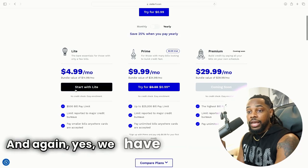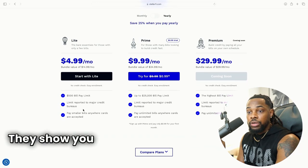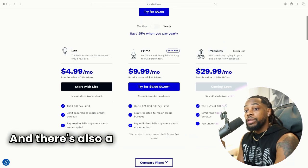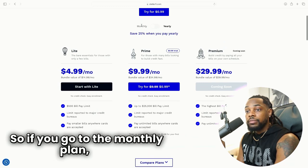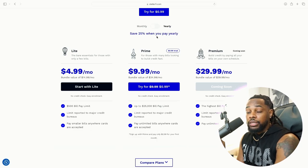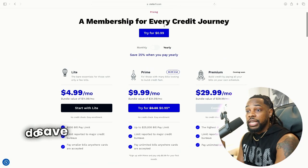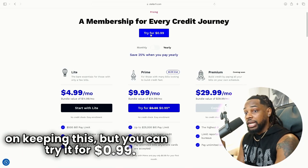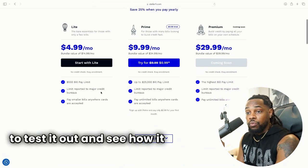And again, yes, we have Light. And Light, again, is the $500. They show you the limits and who that reports to. There's also a monthly and a yearly plan. If you go to the yearly plan, you can save 25%. So if you do end up doing the yearly plan, you do save some money, depending on if you plan on keeping this, but you can try it for 99 cents. That is a good thing if you just want to test it out and see how it works.